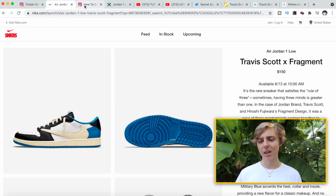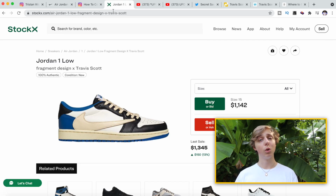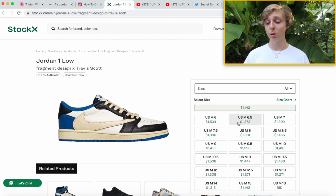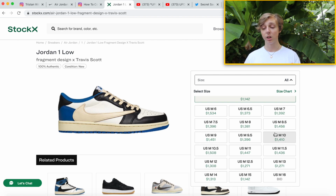So aside from that, let's get into discussing reselling the shoe, if that's what you want to get this shoe for, like most people. Looking at resale on the shoe right now, it's around a range of $1,300 to $1,450, I'd say. That's kind of the range on this one.